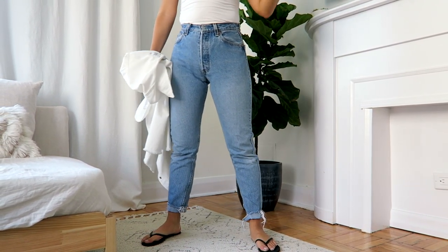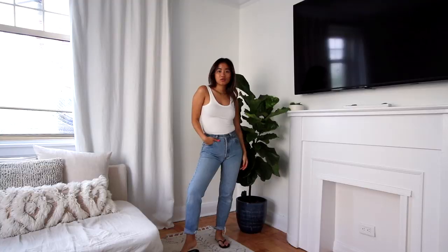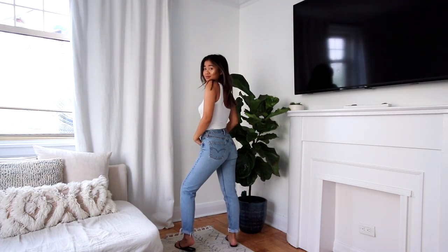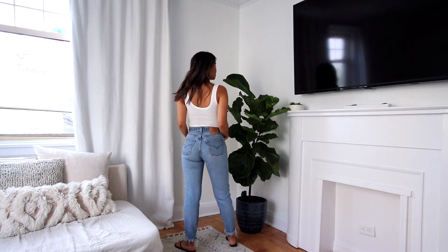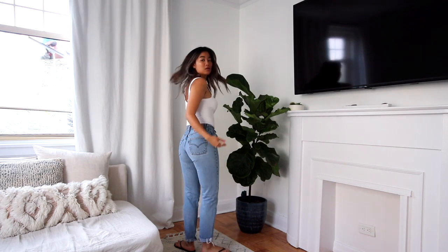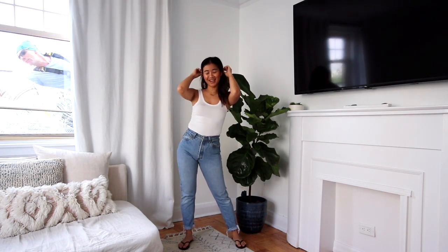They are super, super great, and I have so many pairs. I think 90% of the jeans that I wear are thrifted or sustainably made, which is amazing. And I think that hitting up your local thrift shop and trying to find a pair of vintage Levi's that fit is going to be super helpful, and you're going to wear them so many different ways. I've had these for 5 years and they are still perfect.